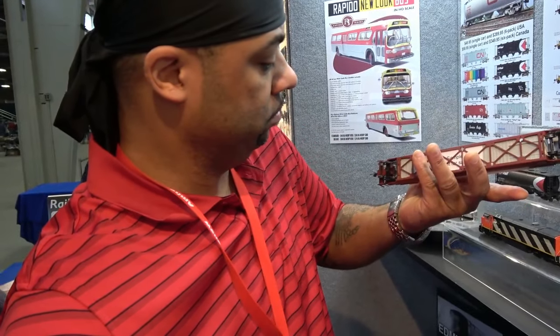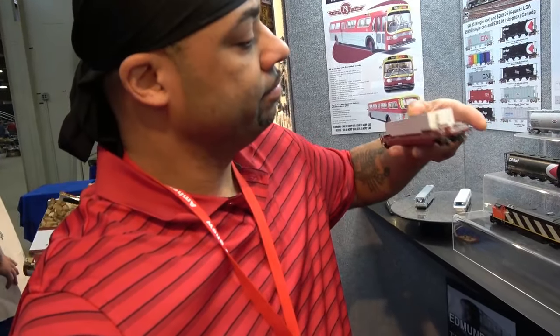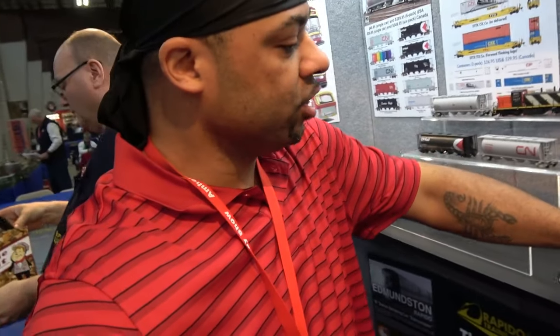So that's what they have going on here over at Rapido. Hope you liked everything that I've shown you here. There's actually even some well cars. Pretty cool. This is what they have going on over here. Hope you like what you see here, and I'll see you guys in a little bit, alright?